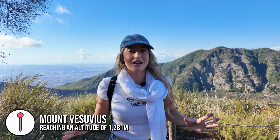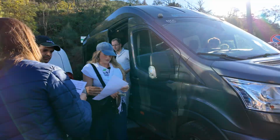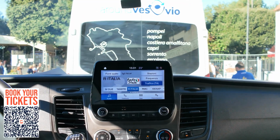From the ruins of Pompeii to the mountain that caused it all, we are about to walk 1 kilometer to the crater of Mount Vesuvius. As you can probably guess, I'm already quite far up the mountain. As this is a national park, you have to pre-purchase tickets. Make sure you book them because they sell out far in advance.